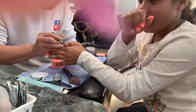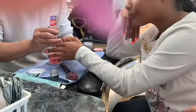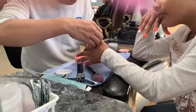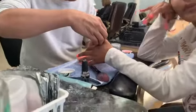So how many coats do you do for the dip? 4? Yeah. So you do 4 coats or 4 layers.